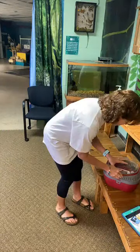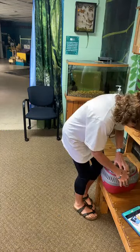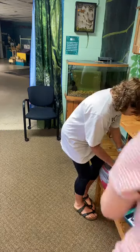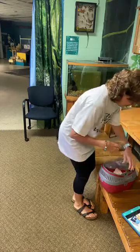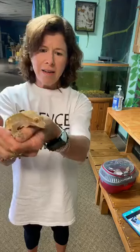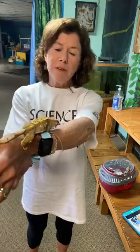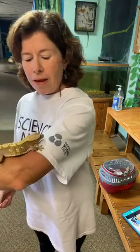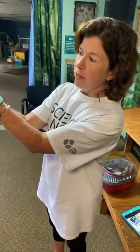But I'm going to get out our Katie. All right, this is Katie. Can everybody see Katie? She is a crested gecko. Now, crested geckos are from the Pacific Islands, and Katie and Catherine are about the same age. They're both about 7 years old now. In captivity, crested geckos can live 15 to 20 years.